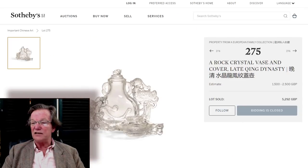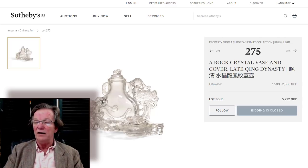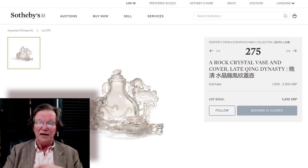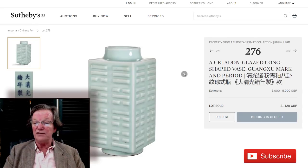And it was estimated at just 1,500 to 2,500 pounds, and it went out for 5,200 pounds. And I don't think that's an unreasonable price. I mentioned these others in the video a couple of weeks ago just because I thought the estimates were so reasonable. All right, and some of the pieces went sort of in the range, and others didn't.